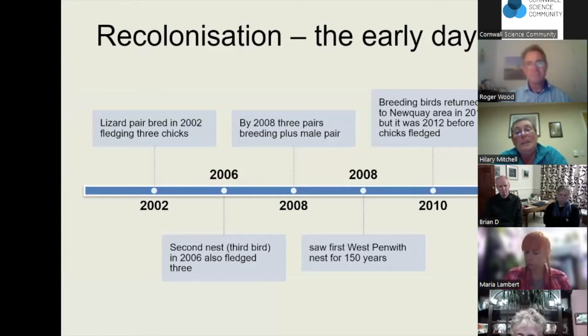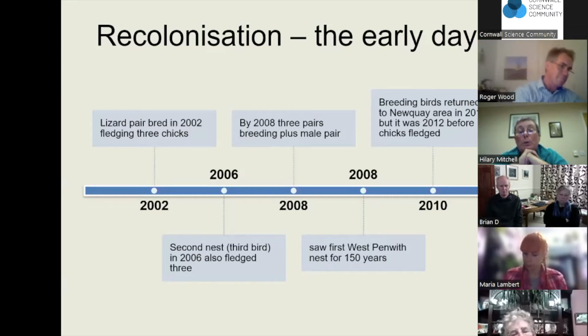But recolonisation takes time. So we had success in 2002 with the Lizard pair breeding and fledging 3 chicks. It took until 2006 before we had a second nest. If you remember, there were 3 birds that arrived. The third bird was a female, and she had to wait until one of the male offspring of the first pair was old enough and survived long enough to pair with her. So we had 2 nests in 2006. They were both watched 24/7. And that second nest also fledged 3 birds in 2006.